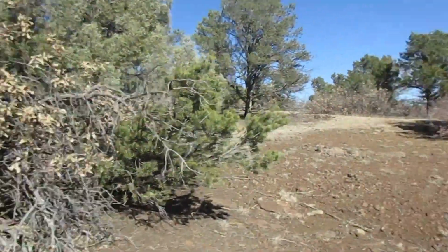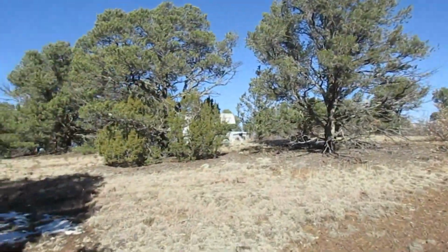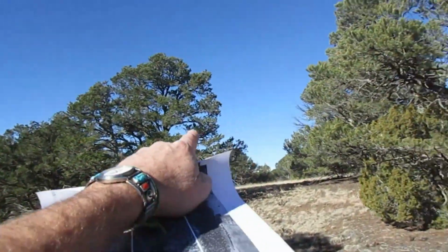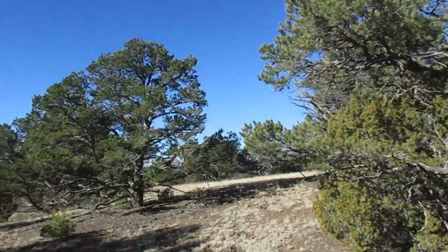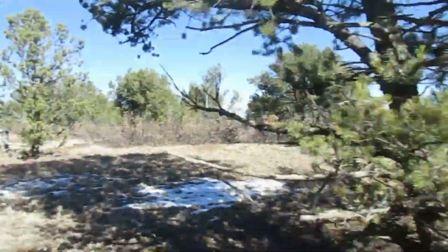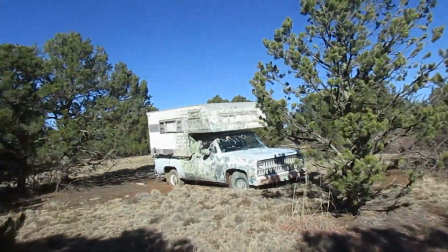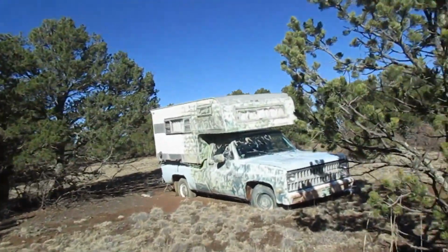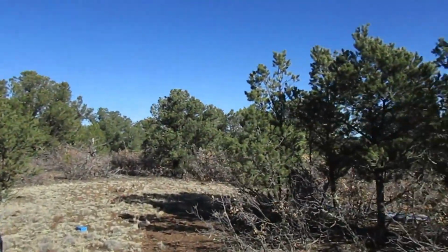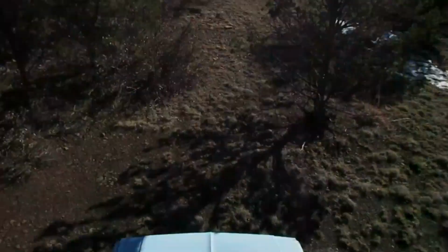So this is getting on top of the big flat spot you see in the topo I showed you, and you're gonna have Sangre de Cristo views to the west. Kind of hard to see through the trees, but we'll walk over there. Somebody started camouflaging it. I don't think it's moving. Yeah, okay. Camper's nice being here.